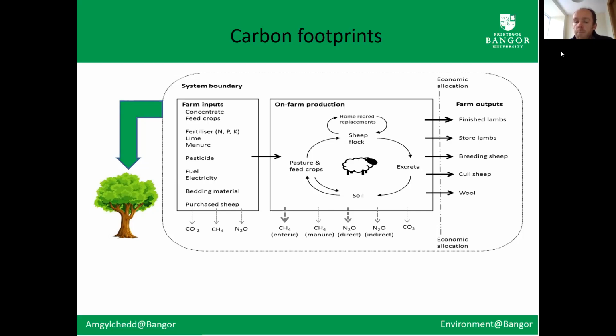And we can put all of that together to get the carbon equivalent value. So we turn all those values and add it up, and we turn it into a carbon equivalent. And then on the other side, we look at the outputs from the farms. So in this case, it's a sheep farm. We look at how many kilograms of lamb are produced. We look at how many store lambs are produced. Are you selling breeding sheep and so forth?